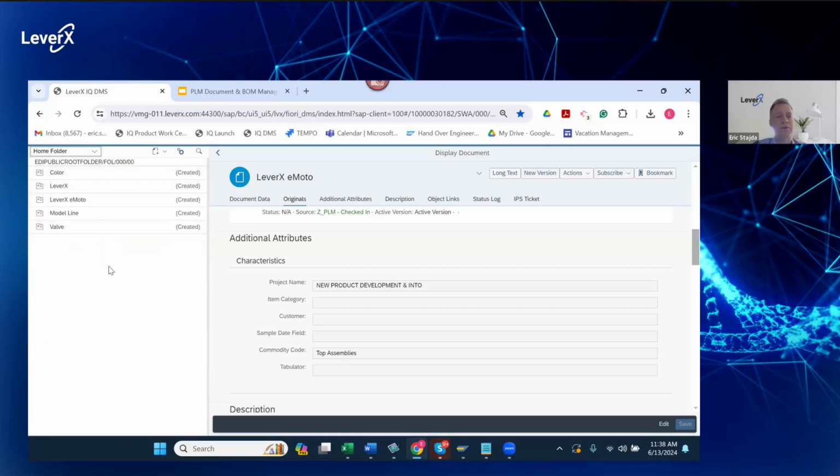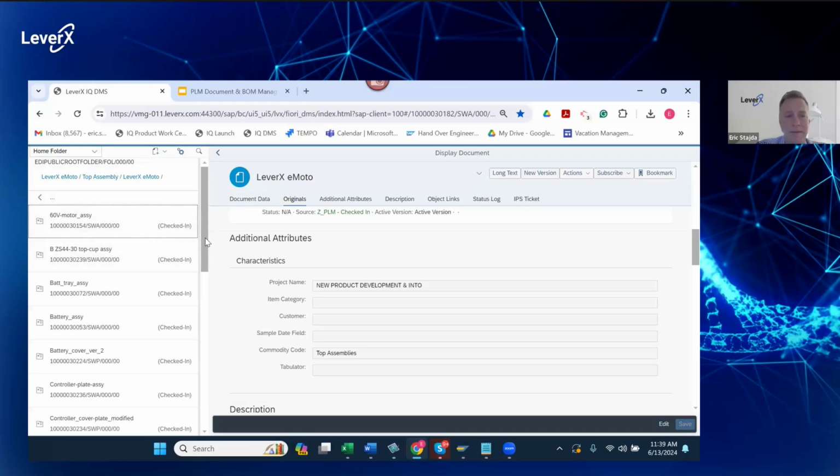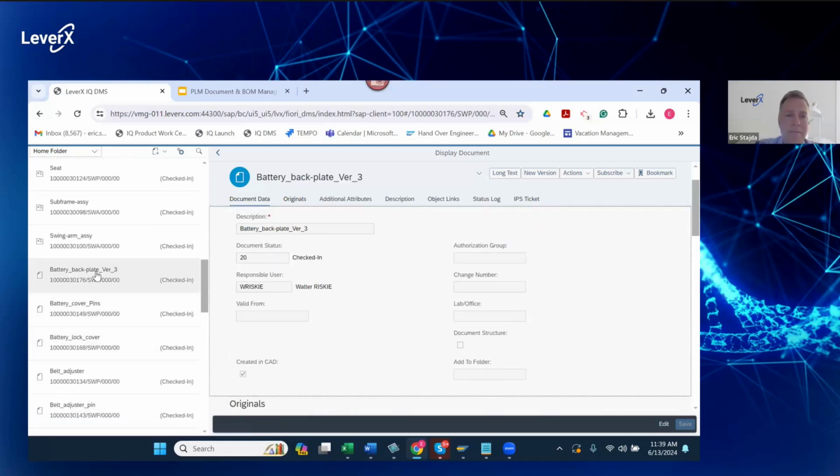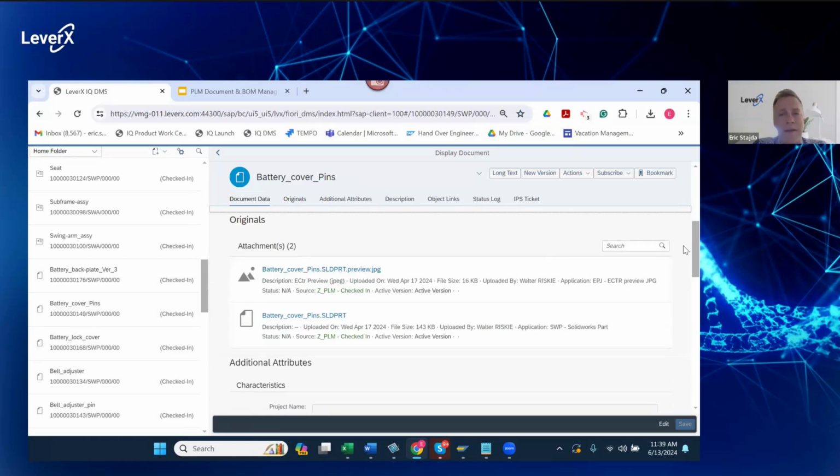And an additional way of navigating here, if you're using ECTR, you can also navigate, and let's see if this is by your folders. So in Engineering Control Center, all the documents are stored in what we call a doc structure. So you can also use this interface to navigate those document structures or folders. So in one case, I have over here, this is my public root folder. I have my eMoto here, and I want to go to the Top Assembly. And this document is in my Top Assembly folder. And then if I click on that, I'm actually going to get everything within that Top Assembly. So these are all the documents that are part of that assembly. And then I can navigate to any of those different things. So if I want to see the battery backplate, I can directly get to that, or the battery cover. And these are all the documents related to that Top Assembly. So it's a good way of exposing the documents that are managed, let's say through the CAD side in the Engineering Control Center, also to the end user here.